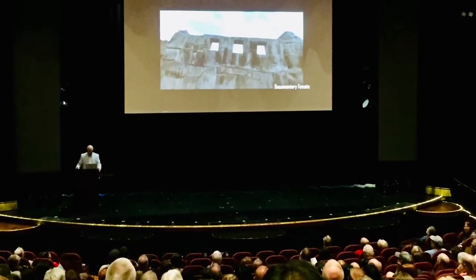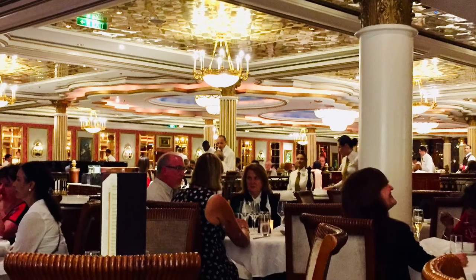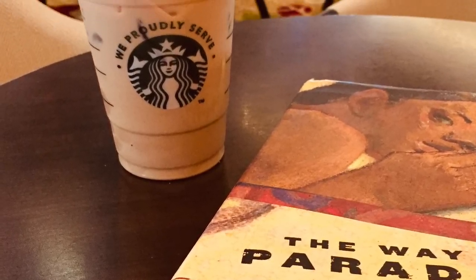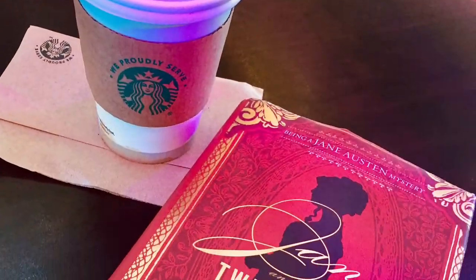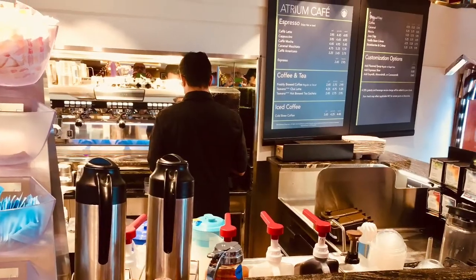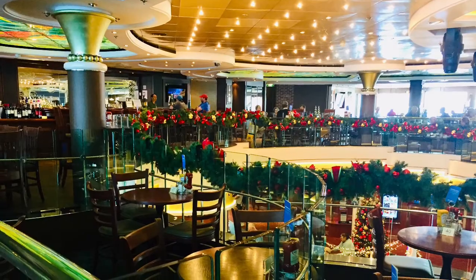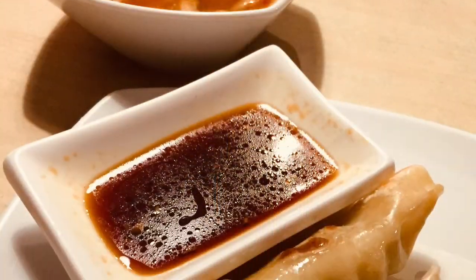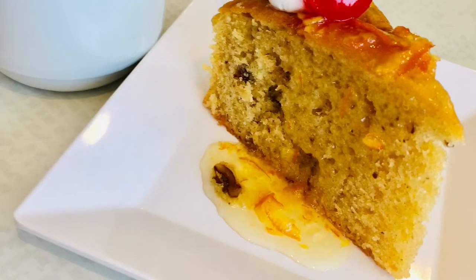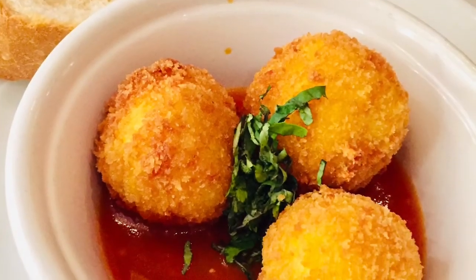Meanwhile, back on the ship, some pictures here. They have lectures before you go places that you can attend. This is the Versailles dining room, very elegant. And of course, I'm reading lots of books and drinking lots of coffee. We have many days at sea, which I'm not showing you. I didn't really take a lot of pictures on the ship, but here are a few. And of course, I'm not even going to talk about the food. So much food, delicious food. That's one of the big attractions on the cruise, you just eat. Here's some food porn.